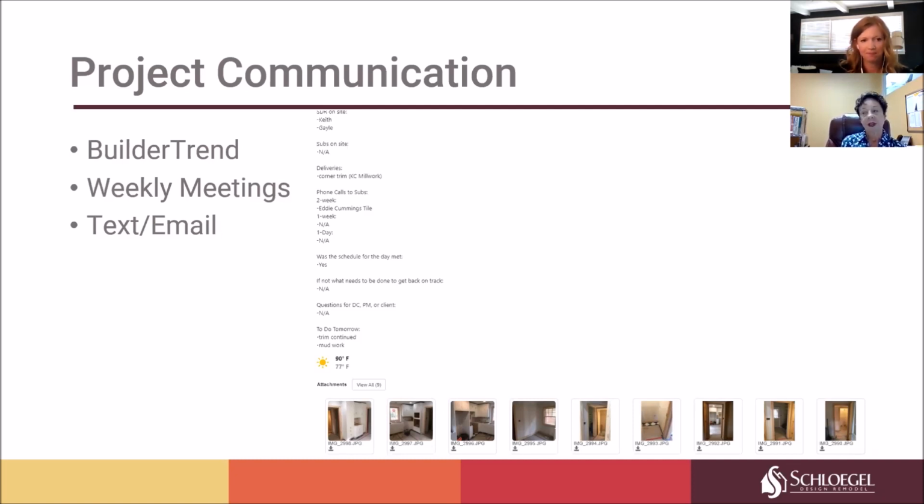And weekly meetings, very important there too. At our pre-construction meeting, we established a weekly meeting day and time, which we keep the same day and time throughout the project. At this meeting, you have the project lead carpenter, the production manager, your designer, and the homeowners. We address any issues, questions, and progress that we've made since our last meeting. We also give the homeowner a two-week look ahead, what to expect in that week and the coming week, so they can plan accordingly, and address if there are any changes the homeowner wants to make. We've discussed those.